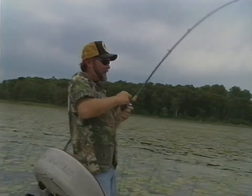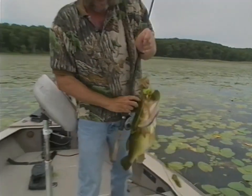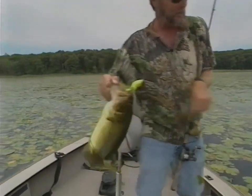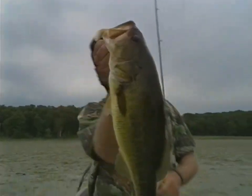Oh, get out of there. Come on, baby. Oh, man. She's a big one. She's a big one, Troy. Mouthful of pads and all. Yeah, come on up here. Look at that, huh? Oh, that's a good-looking bass. Let me clean a couple pounds of junk off her. Boy, she hooked right in the top of her nose. Perfect hookup. Good-looking fish.